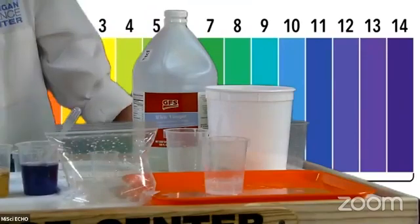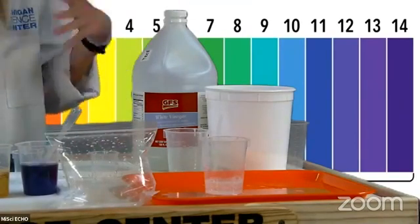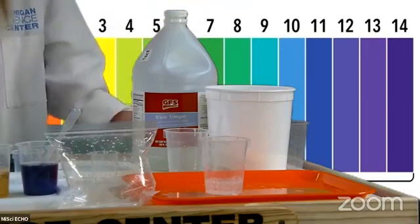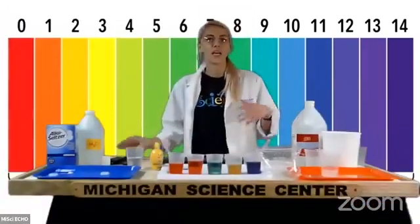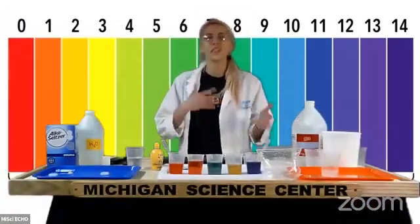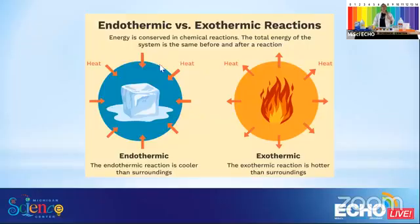We talked about chemical reactions already this week, that they're different from physical changes, that we're actually creating something new, which means that in a chemical reaction, we actually have to make and break chemical bonds, which means that there's an exchange of energy somewhere inside this system. For this, we are calling it an endothermic reaction. Endothermic reactions, by rule, actually feel very cold to the touch.